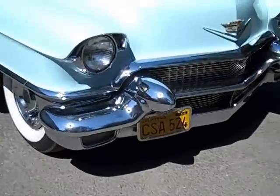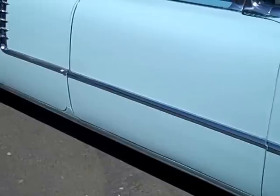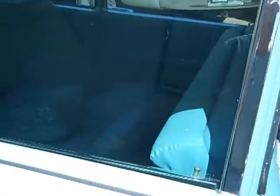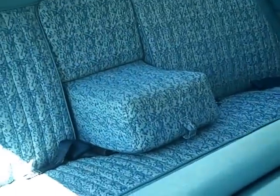Really nice to see an original car like this. They're still around. There's a few of them. Really difficult to find them in this nice condition. You see the upholstery has the original leather and cloth with the silver thread insert sewn into the cloth. It gives it kind of a shining look in the sunlight.